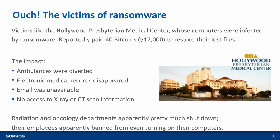Ambulances were diverted, medical records were lost, their email service went down, X-ray machines went down, because the XML config files that allowed the X-ray machines to work were encrypted. So the X-rays couldn't work. This is very serious stuff. Their employees were banned from turning on their computers, and they were down for about a week. And this is a hospital, so the people doing this, they have no morals. They may have said sorry, the TeslaCrypt people, but they aren't, I'm afraid.